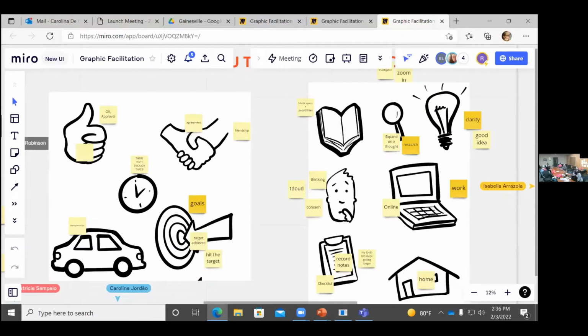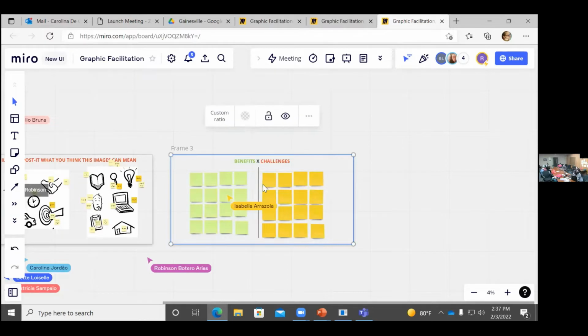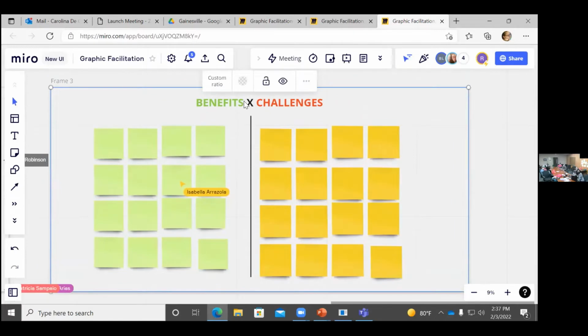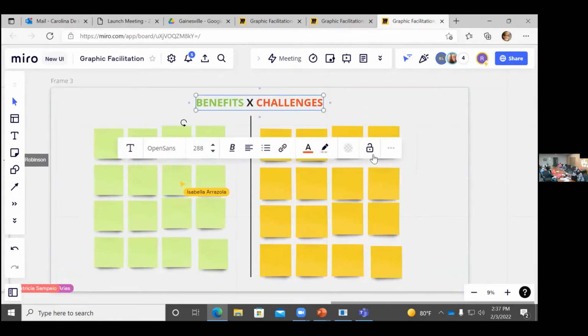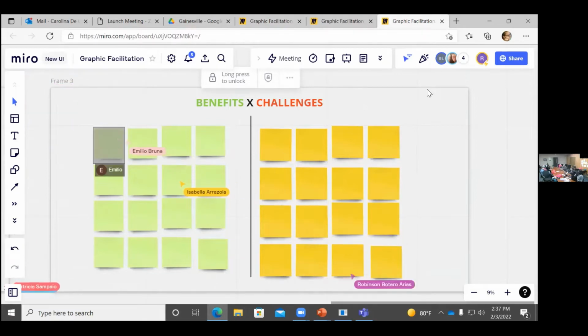So for this presentation, I was thinking, what are the benefits that you think graphic facilitation can bring, and what are the challenges to do it? What do you think are the benefits and challenges of doing graphic facilitation?